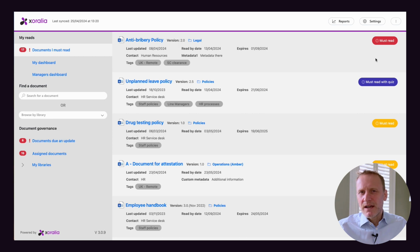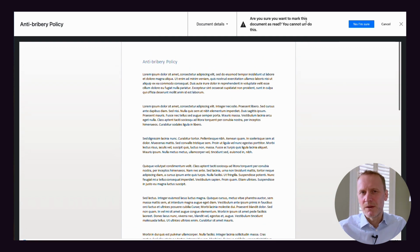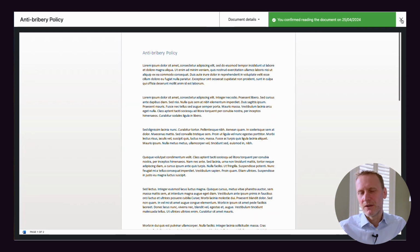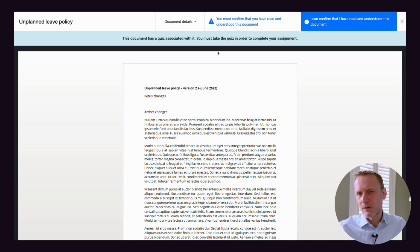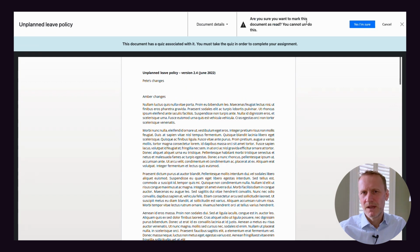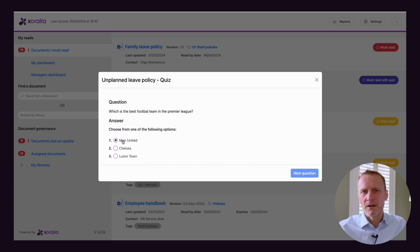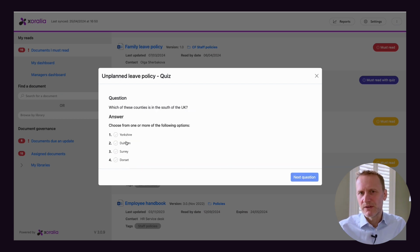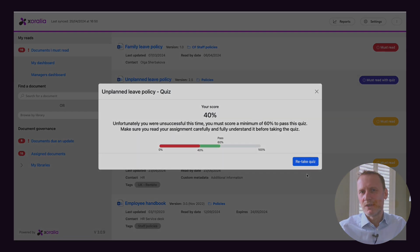Now, what Xoralia does, it actually allows you to target specific policies to specific target audiences and asks them to read them and gets them to confirm that they've read and understood the policy. If you want to, you can also test understanding using the quiz functionality built into Xoralia. What's really cool about it is that it keeps a robust audit trail of everyone you've asked to read every policy. And that means that if auditors come in or you need to provide some kind of evidence that a policy has been read by a particular employee, then you can show that you've done that.